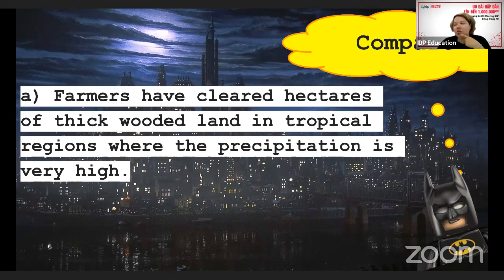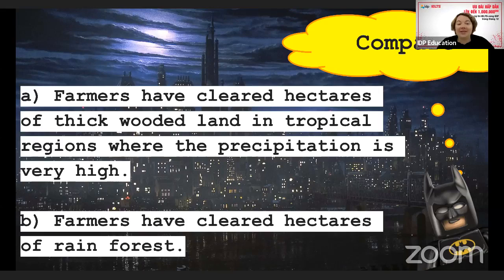Close. Not tropical forest, but some other forest. Do you know any other forests? With precipitation. Yay! Exactly. It is, farmers have cleared hectares of rainforest. So, this example shows us, sentence A is not wrong. It's just very long. And remember, in IELTS exam, you don't have that many words. You have only 250 words minimum.